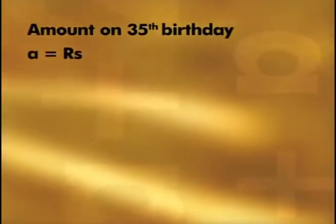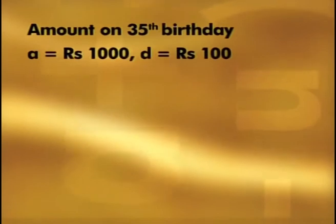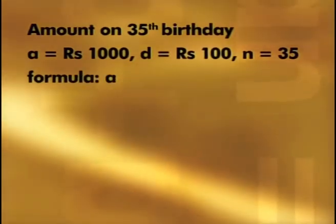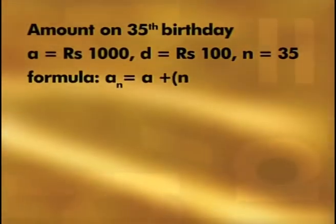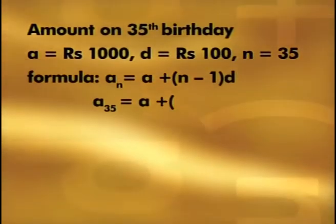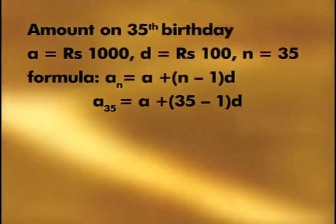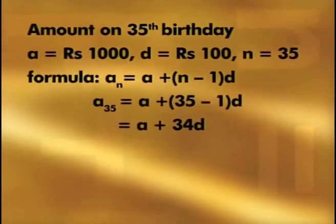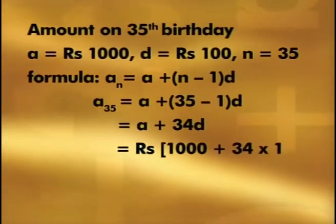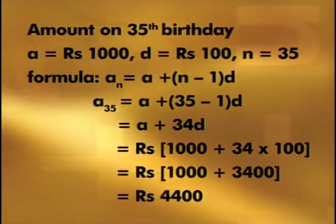Let's try it. What is A here? It is rupees 1000. What is D? Yes, it is rupees 100. And what is N here? N is 35. So, using the formula AN is equal to A plus (N minus 1) into D, we get A35 is equal to A plus (35 minus 1) into D. That makes it A plus 34 into D, and by putting the values we get rupees 1000 plus 34 into 100, and that makes it rupees 4400.